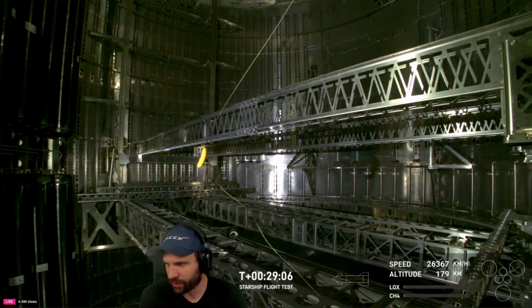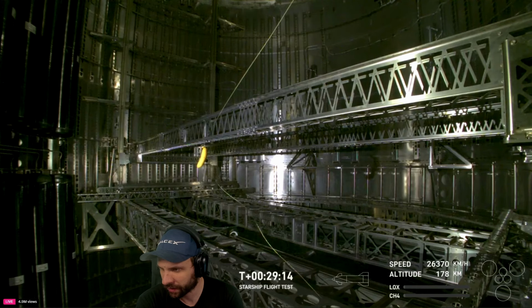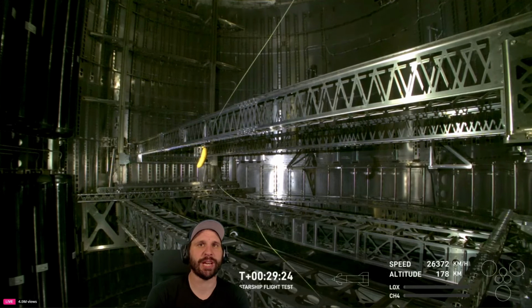It belongs in a museum. The booster is floating, but it's a little misshapen. Maybe.